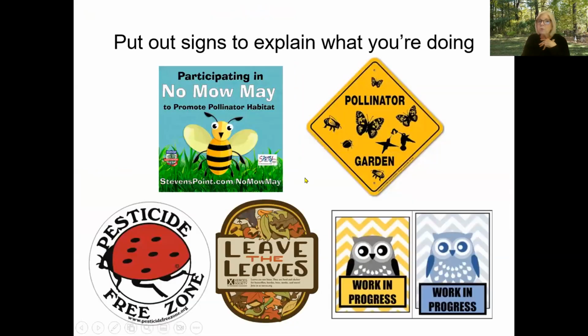Put out signs to explain what you're doing. This really helps. If you are not going to mow your grass until later, so you're going to let the dandelions and the clover and whatever else shows up be there, but your lawn's going to be longer, put up a sign so that people know that you're doing this intentionally. You haven't moved out of the house and abandoned it. Pollinator garden, you can just put work in progress, whatever it is.